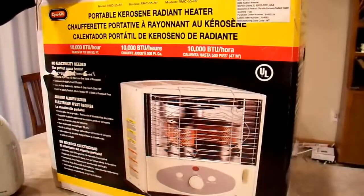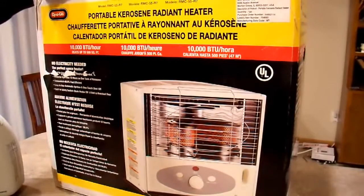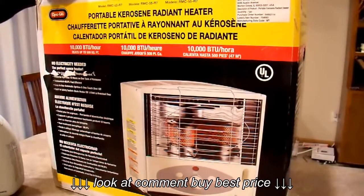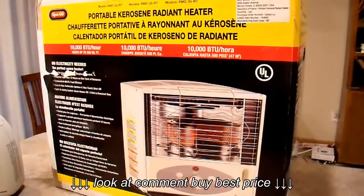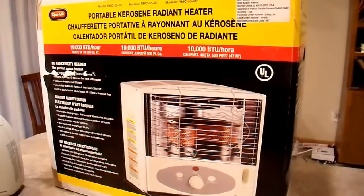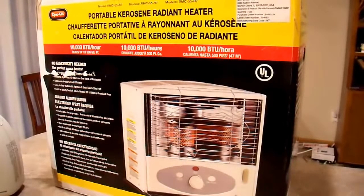Walking through the local hardware store a couple of years ago, in the springtime, they were trying to clear out their winter merchandise and move to spring, so they were practically giving this away. I picked it up and threw it in the basement, and I'm going to try it out today, see how well it actually works. That way I don't get stuck in an emergency situation and find out that it doesn't even function, that somebody replaced the heater and put bricks in there or something. So I'm going to open it up and see how it works.